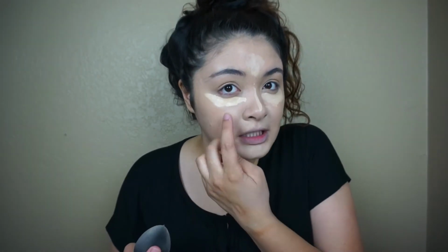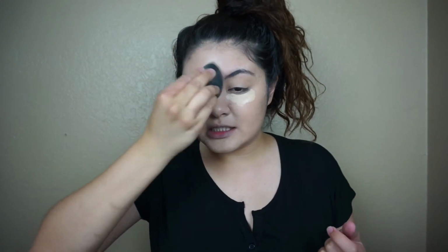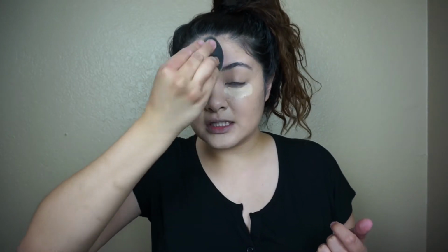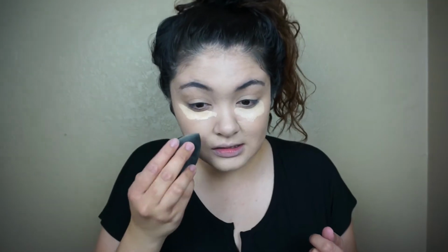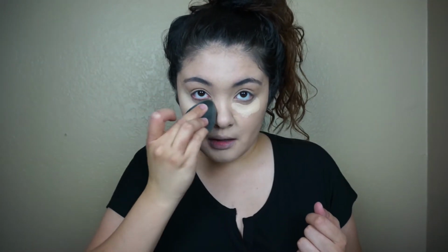I have noticed though, because I exfoliated just between my nose and then I put makeup on, and I did notice that it made such a difference. Like it didn't crease as much. I think I need to start doing that more often, just exfoliating in that area. But that is definitely a dupe for the Tarte Shape Tape.